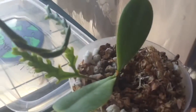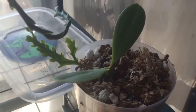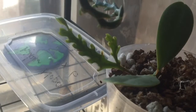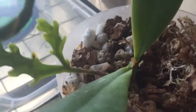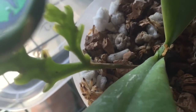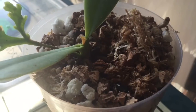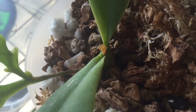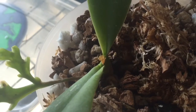I've got another orchid of my mom's here. This one is a Phalaenopsis cornucervi, and this spike seems to be doing well. It's got another bud on it right there, but as you can see, it's kind of shriveling up at the bottom. I just recently got this from my mom and repotted it. The little leaf here died. There is no rot in there, I've checked, but that did not do very well.